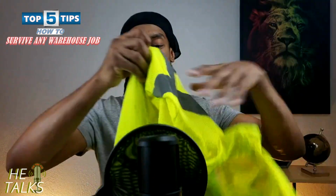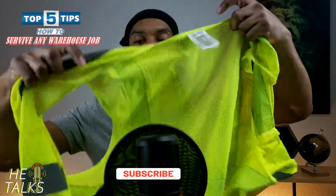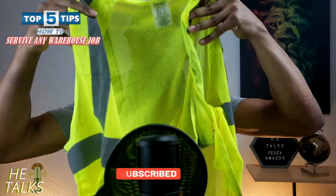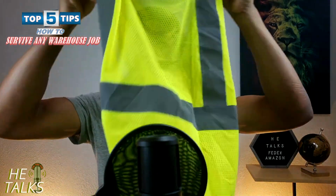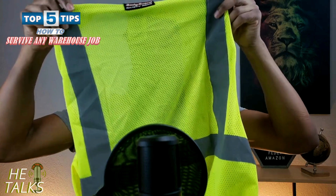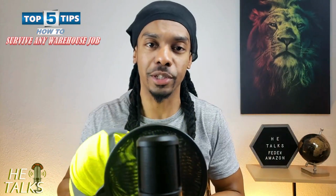Let me see. But of course, it's the general typical safety vest. You know, they come in different sizes. You got your little reflectors on the back. So that's part of your PPE, and some places are real strict about taking those precautions.